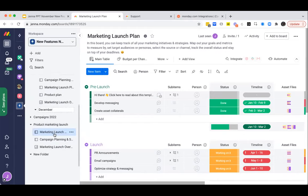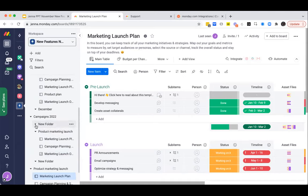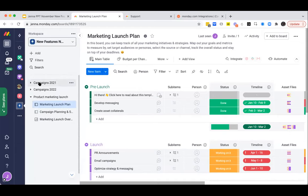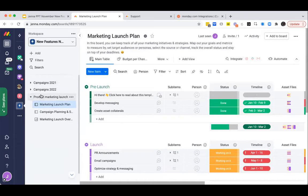I can even move a folder, such as this new one that I created here, into a different folder so that it becomes a subfolder of that folder. And as before, you can expand and collapse them as needed, just to help declutter the workspace so that you can see everything as quickly as possible while still being able to easily organize and find the information that you need.